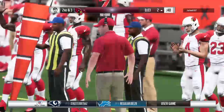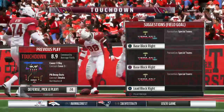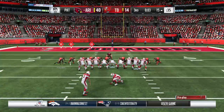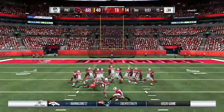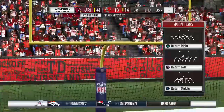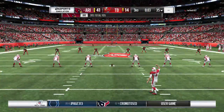And he'll take this one in for the Arizona touchdown. A big play there. 54 yards. And the Cardinals now adding on to their lead. Fairbairn good with the extra point. And the decision to just kick the extra point winds up successful.